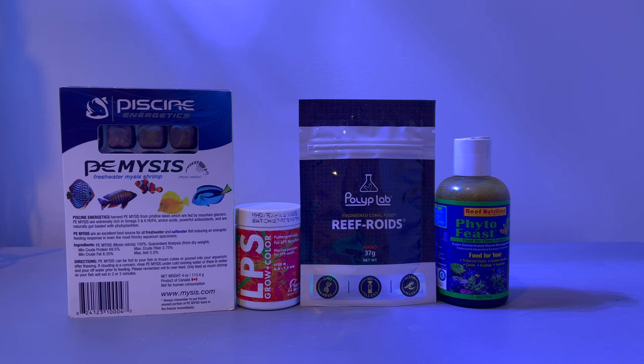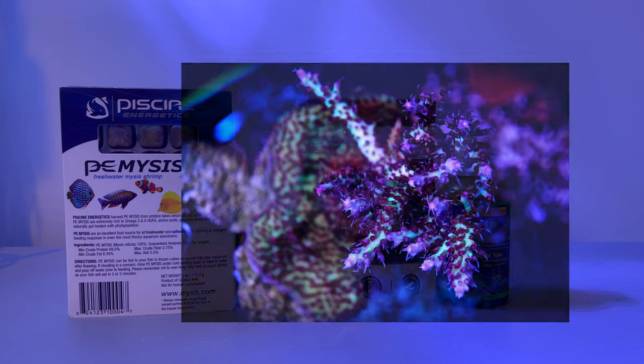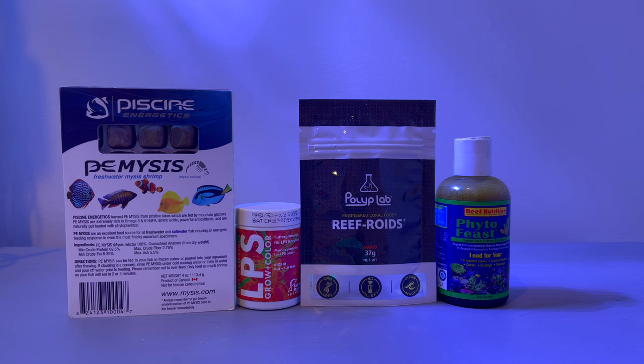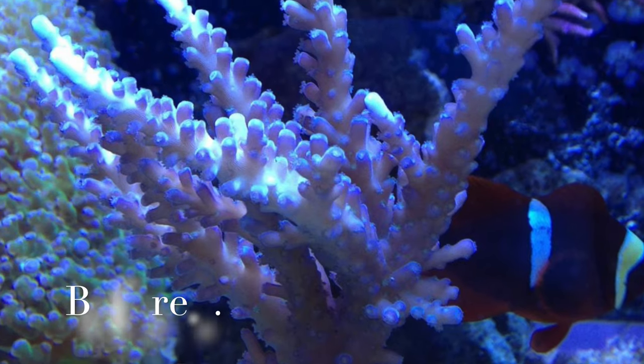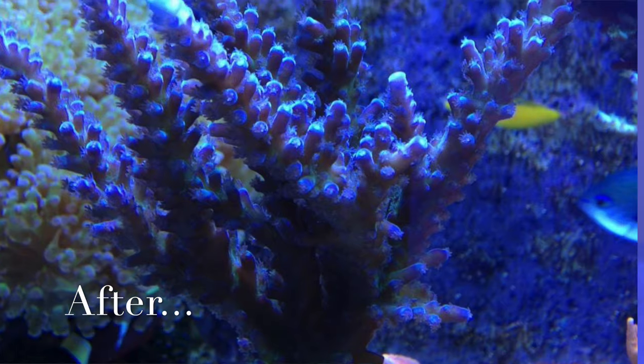Reef roids I just love. Everybody loves reef roids. They're super popular. They actually promote a really nice feeding response in your SPS corals, particularly your acros. They're just packed with great things, a lot of marine planktons, things like that. Really great for your filter feeders. Super, super popular. So I definitely recommend having reef roids as part of your staple coral foods. And when I've used it, to be honest, I've seen great growth, improved growth, and deeper coloration in those SPS corals.